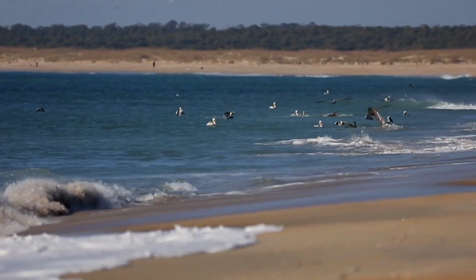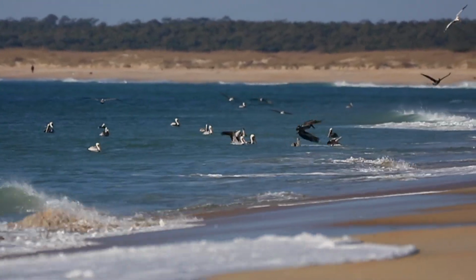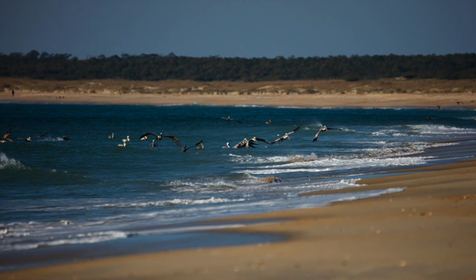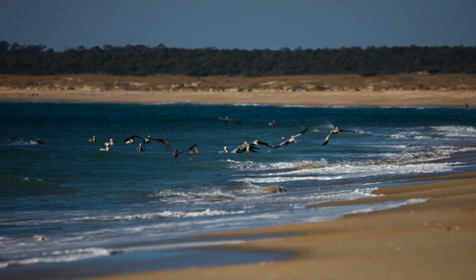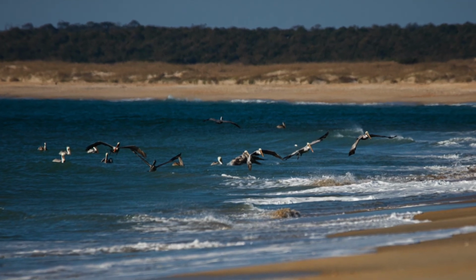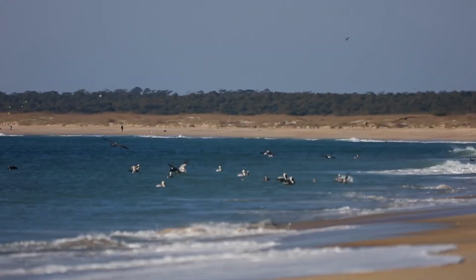Brown pelicans live year-round in eastern North Carolina. Populations in New England and on the northwest coast also migrate south to spend the winters in central California and mid-Atlantic coasts. Their preferred habitats are around coastal beaches, marshes, and lagoons.